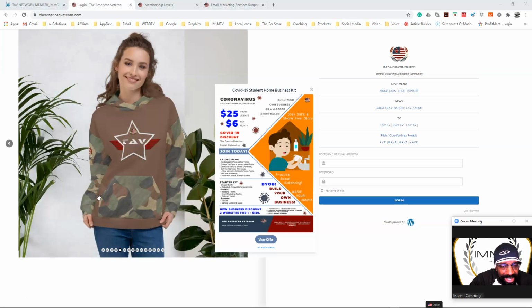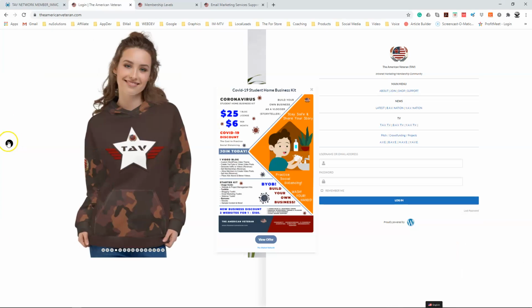It's crazy. You'll see I got a clothing line for Black American veterans. I have one for LGBTQ, even though I'm not LGBTQ, but I have in this the American Veteran platform, I've got a clothing line where I target LGBTQ. So you'll see like there go a hoodie for Black American veterans, right? This one here says this color scheme is the skin tone of Black Americans, like my skin tone. That's my skin tone right there, right here in the middle.